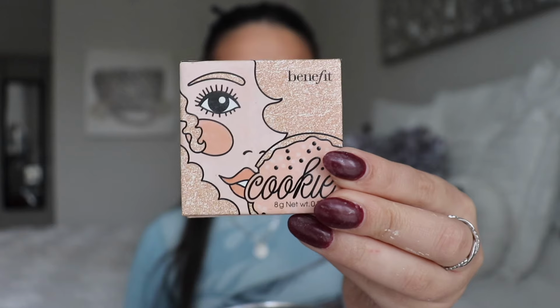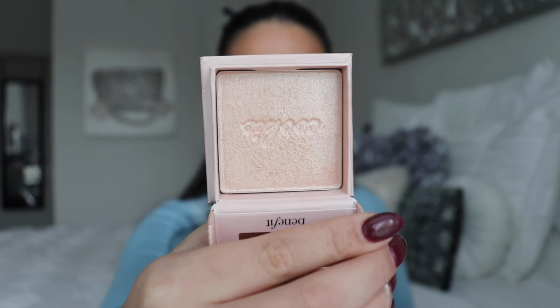Let's add some more glow to my cheeks, so let's go in with some highlighter. Recently, I have been loving this beautiful Benefit Cosmetics Cookie Highlighter. It is so gorgeous, so blinding, and just watch how good it looks on the cheeks. I mean, you see that one swipe and it's already so pigmented and so blinding. That's exactly how I like my highlighters to be.